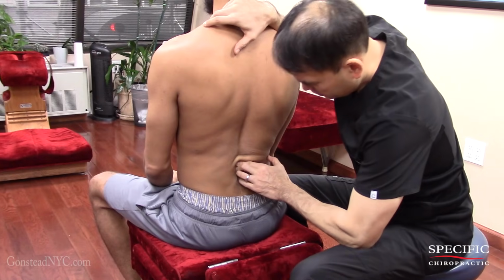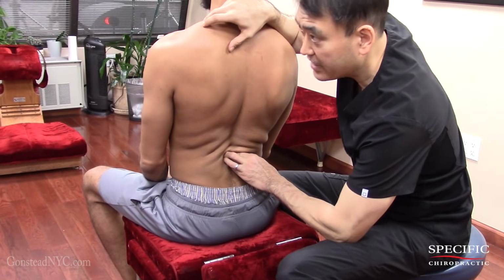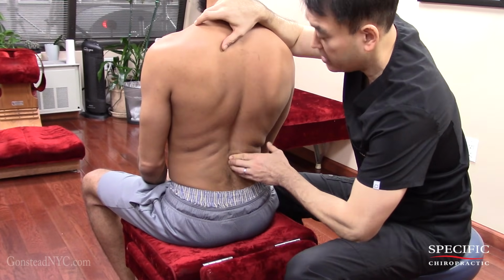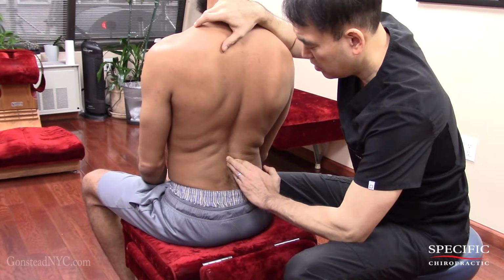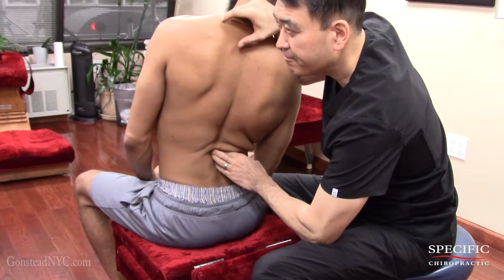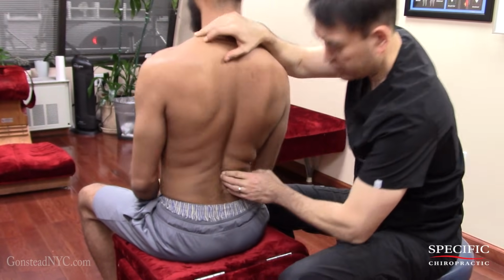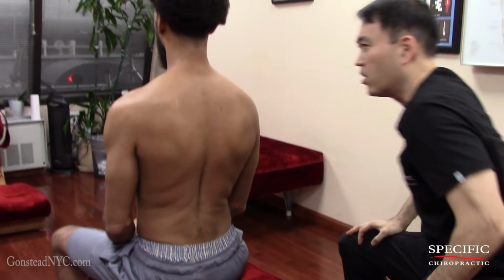Now we're going to test this very carefully. How is this, sir? Still painful like last time or no? Any difference? I feel that pain. Yeah, that pain a little bit more. Gotcha. We do have to settle that fourth lumbar.